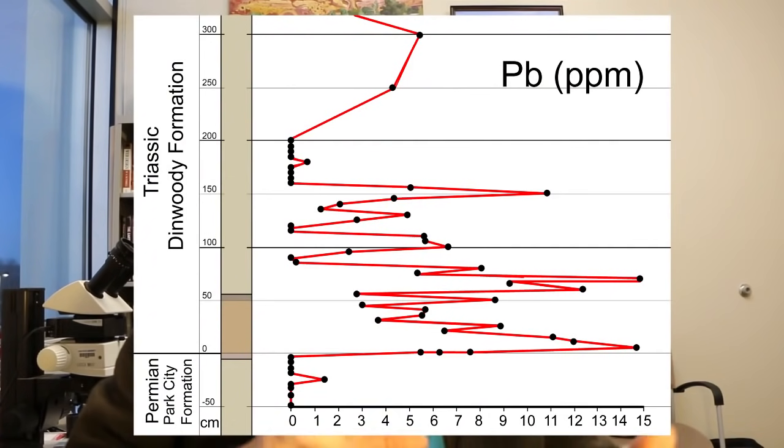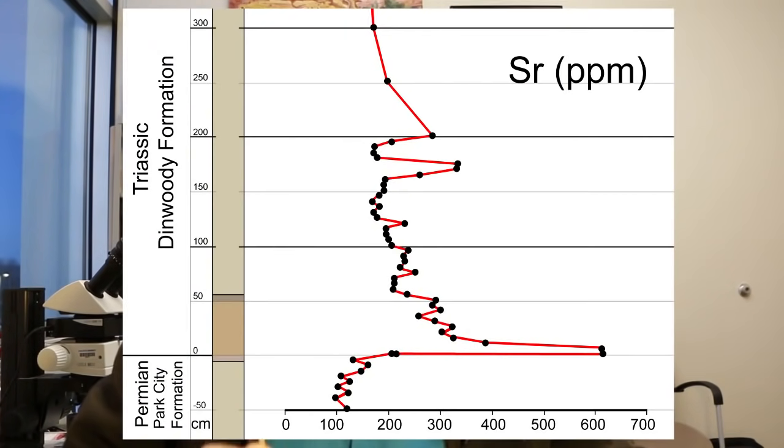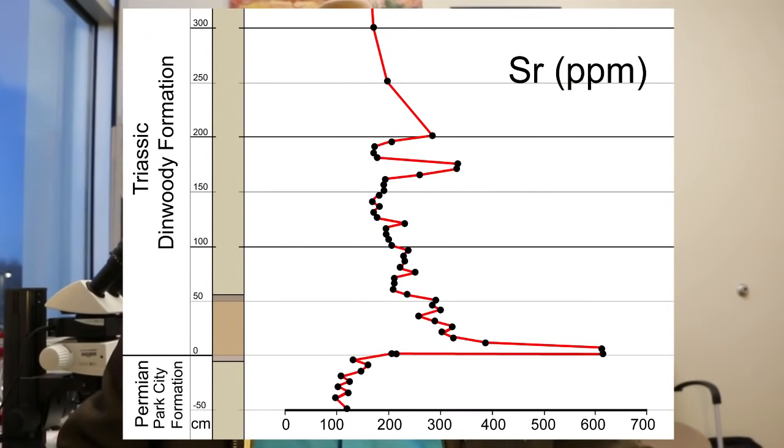Coal ash also contains an abundance of lead. And if we look at our lead levels, we see that during the entire duration of the carbon isotope excursion, we see elevated amounts of lead in the Permian-Triassic boundary section. But perhaps the biggest peak that we see is actually with strontium. Now, strontium is more abundant in coal than volcanic ash, but it can also be leached from the soils when subjected to acidic rain, or acid rain.